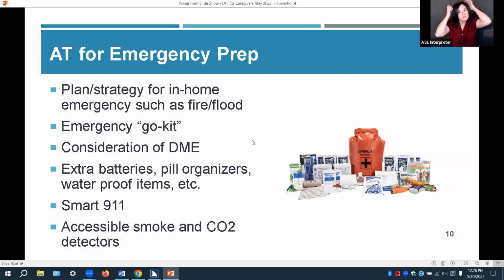And some things that can go in your emergency go kits would be extra batteries, pill cases, waterproof items can be super helpful. And then there's a service called Smart 911, and that is a web-based service that allows an individual to create a profile for 911 or emergency professionals. So before they get to your home, a profile would pop up about you that you have created that lets them know, okay, so I'll use my profile as an example.